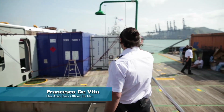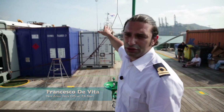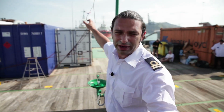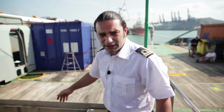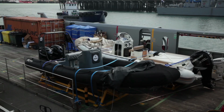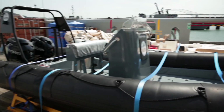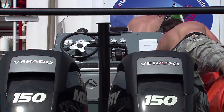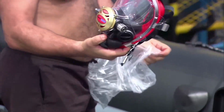Here I have the shower for emergency because hydrazine is very dangerous, the shower for emergency, for the technician or crew member. After, when I have this space shuttle on board, all is ready. The two dinghies will be used to take the divers to the IXV space capsule floating in the sea. However, finding the capsule in the vast Pacific Ocean with its empty horizons will be tough.